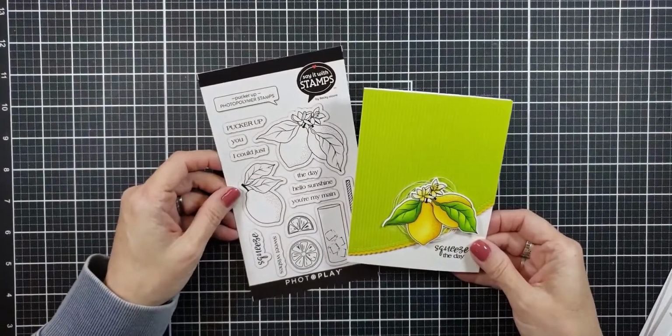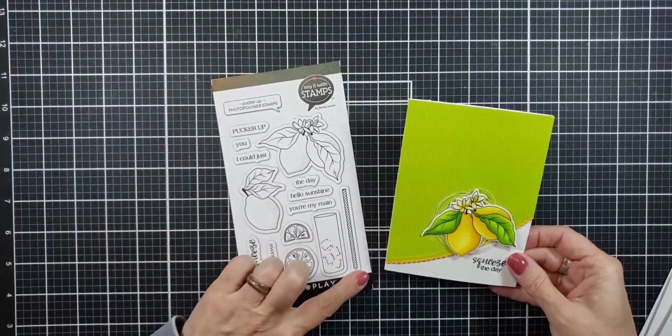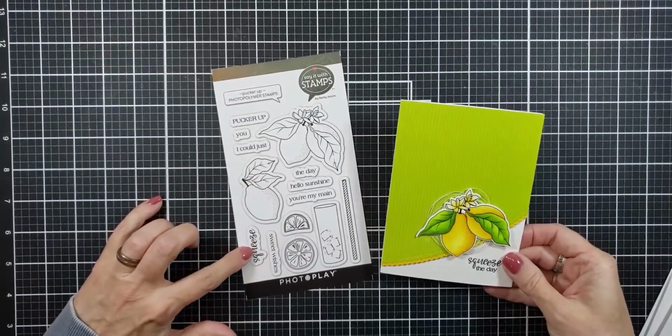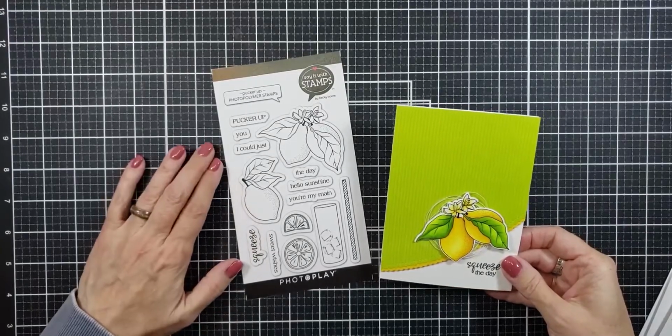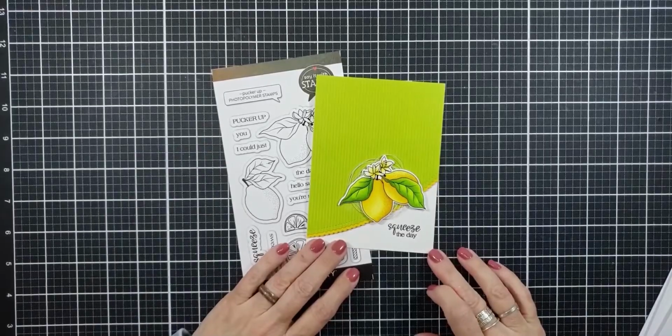This Pucker Up set features these beautiful lemons and lots of accessories for a glass of lemonade. Many of the sentiments work with the word squeeze to create phrases such as squeeze the day or you're my main squeeze, like I used on this card right here.